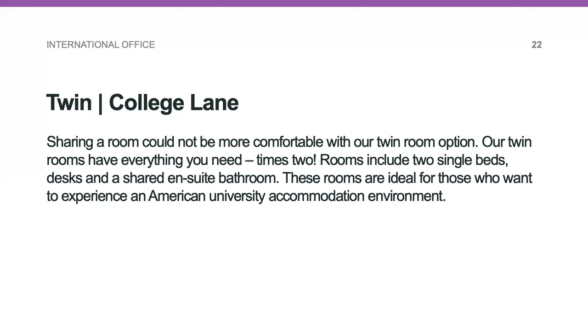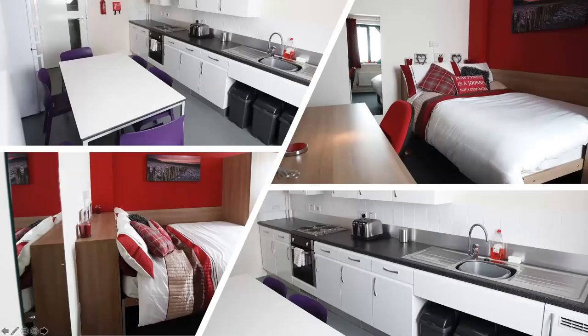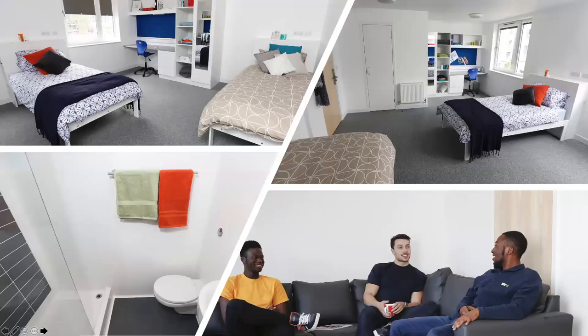So in each room, there are two single beds with under bed storage again. So you can see those two beds there. There are two bedside cabinets and storage areas for you. There are two desks, so it does mean you can work separately. There are two wardrobes as well.